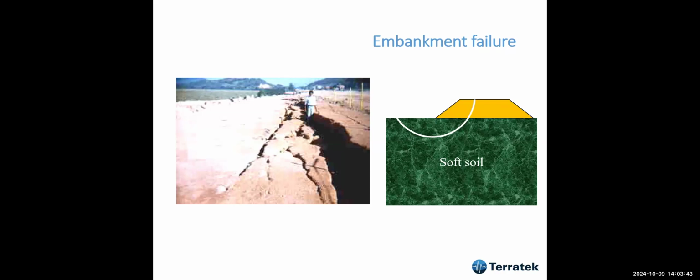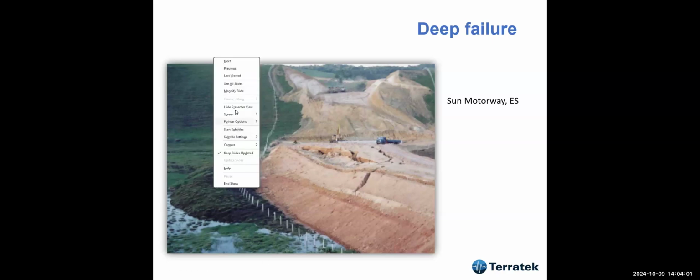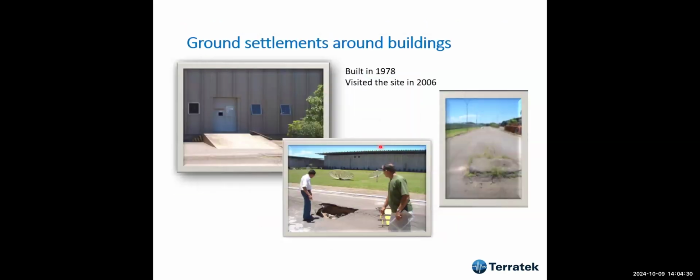This is just one example of a big failure that took place in 1994 or 95, more or less. One deep failure which I've seen was a very high embankment, and it failed, as you see here, bulging, and lots of cracks here, so it looks like a circular slip surface. And also, I've seen too many settlements on approach embankments. This is a big problem. Sometimes they build a very good structure, but forget the ground improvement for the approach embankments.